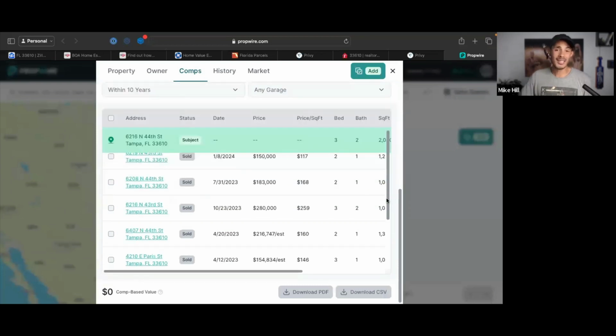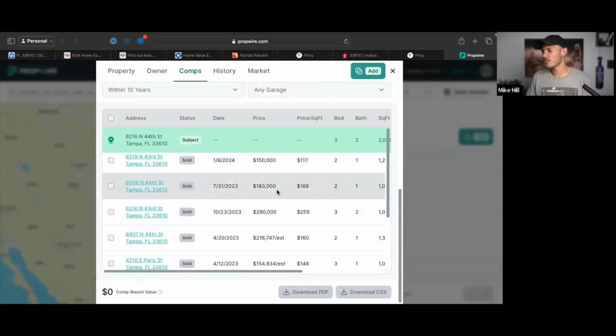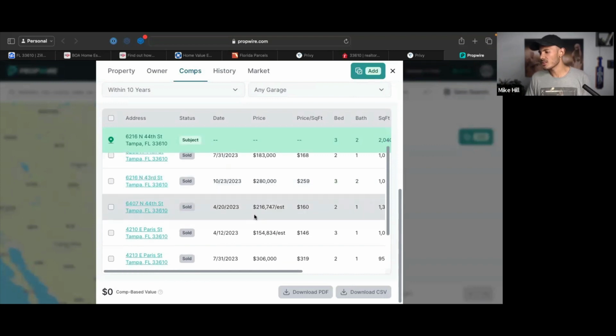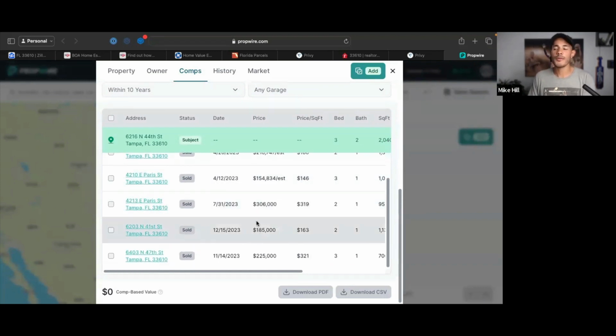So it doesn't give you as clear of a picture as in RealFacts, but now I can see there's nothing in here that's in the $400,000 range, right? So if I'm seeing things 150, 183, okay, these are 2 bedrooms, so I assume they're going to be worth a little bit less. So not really the most appropriate, but it does give me intel about what I'm looking for. And then here, this is the most similar thing we have, and it sold for 280, which just goes back to kind of justify where we were in the beginning. And then 216, there's nothing that justifies anywhere in here that that property is worth 400,000.